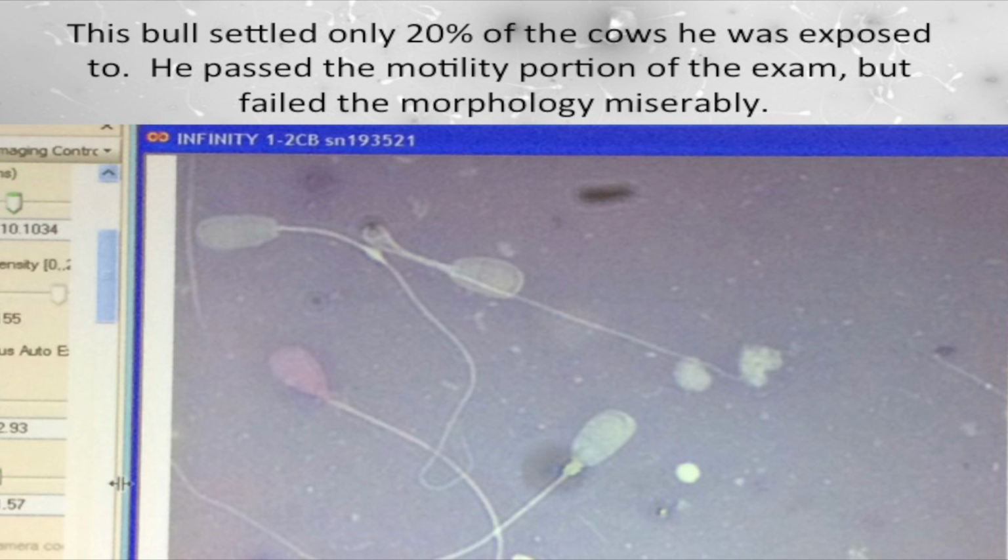This bull is an example of a bull that settled only 20% of the cows he was exposed to. He passed the motility portion of the exam, but failed morphology miserably. As you can see in this portion of the slide, there aren't any normal cells. We've got some abnormal heads, some broken tails, and some issues with the tail in the middle. It wasn't a complete bust, but he only settled 20% of the cows he was breeding, and that is an economic disaster.